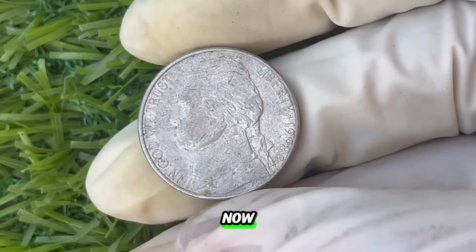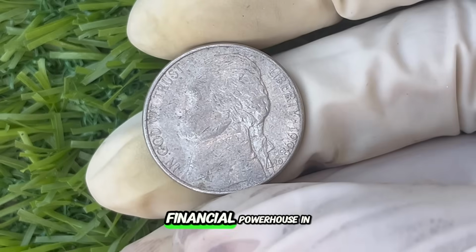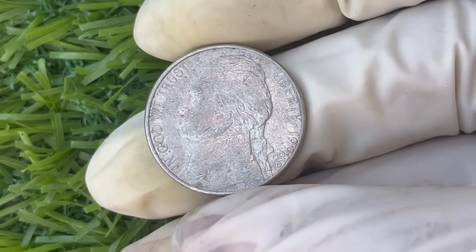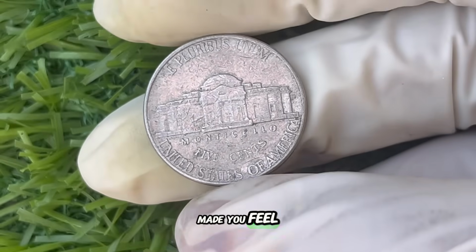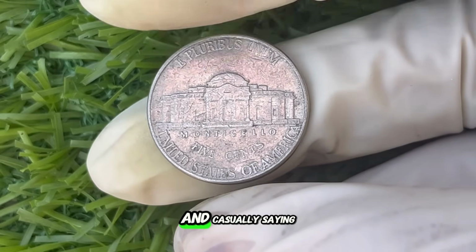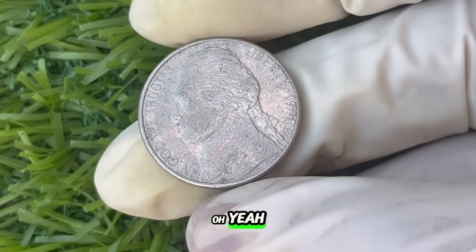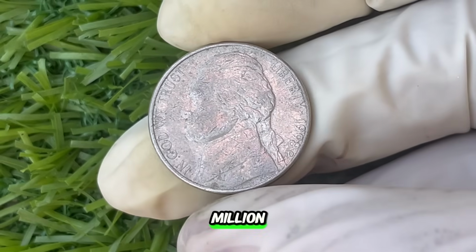If you act now, you could be holding a small piece of American history that becomes a financial powerhouse in your portfolio. And let's have a little fun here. When was the last time a nickel made you feel like you just hit the lottery? Imagine being at a family gathering and casually saying, "Oh yeah, I found this nickel in my change, sold it for close to $1 million."